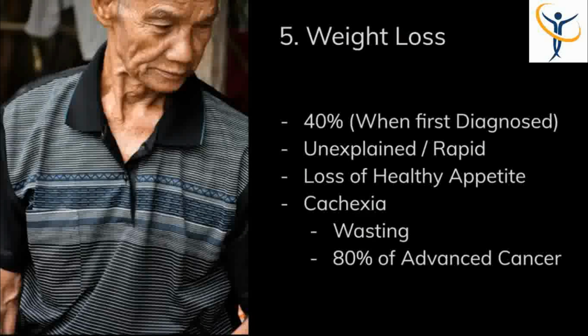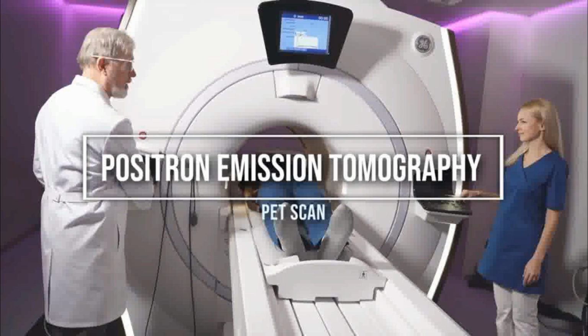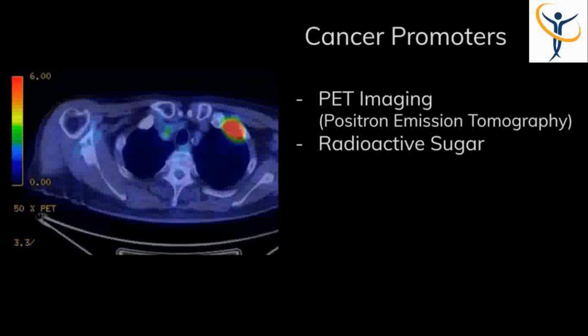So what are those? Well, we can get a clue by the way that they find these cancers, or some cancers. It's called PET imaging, positron emission tomography. The way that they can visualize these cancers, and right there is one, is with radioactive sugar. They inject radioactive sugar into a person, the sugar gets into circulation, and it's mostly absorbed by tumors and cancer, because these are like sponges for sugar.